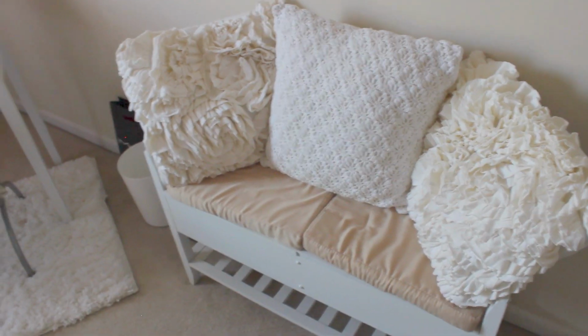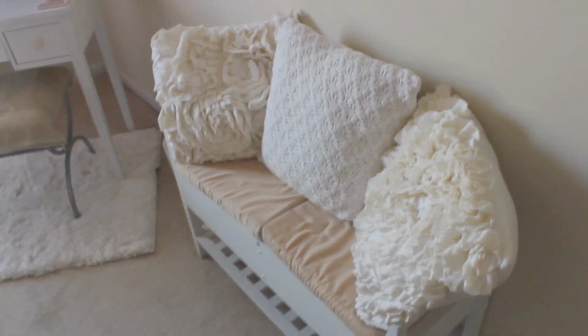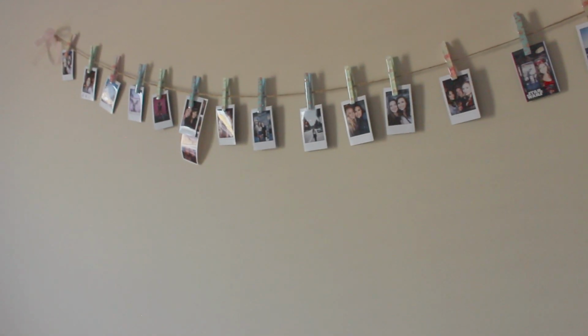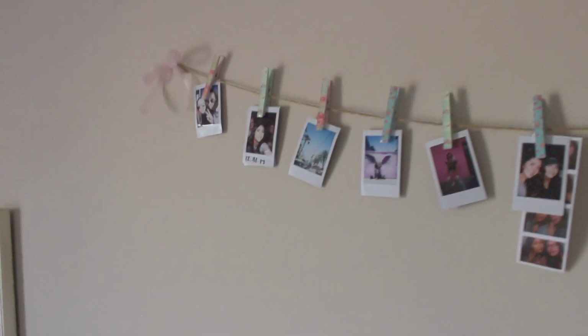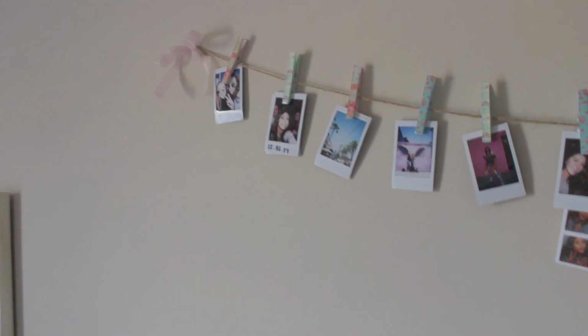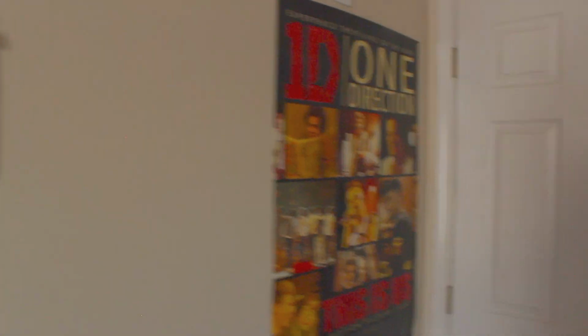Right here, I have this little bench. I just have these tan cushions with some cream pillows on it. I might replace it with a pink chair or small couch or something, I don't know. Above that, I have this little Polaroid strand, which is super cute. So I just took some twine and some nails and some ribbon and some clothespins, and then I just made this, and it has all my cute little Polaroids on it. And now I've shown you pretty much everything.